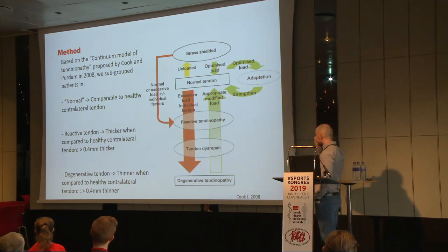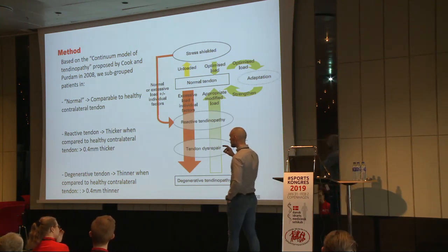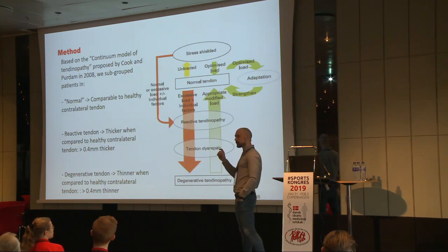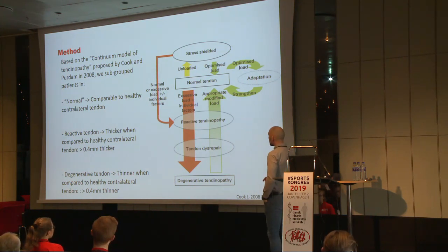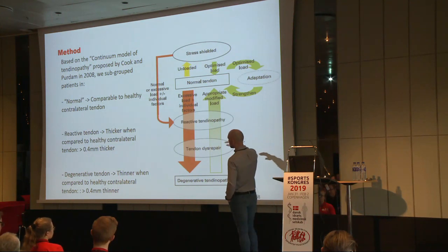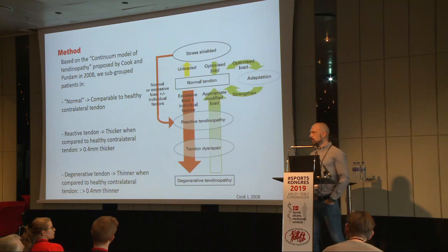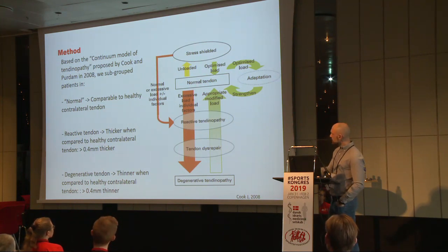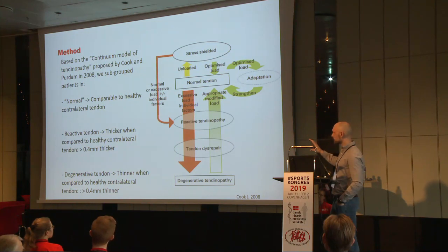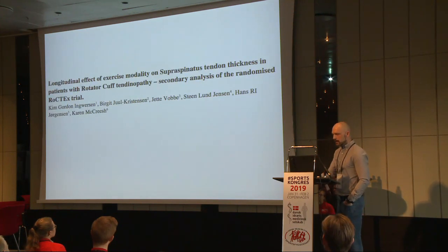So based on the continuum model of tendinopathy by Cook and Purdom in 2008, we subgrouped the patients in what we call normal. And in this case, normal is not a healthy tendon. It's just normal in comparison with the thickness of the contralateral tendon. Whereas the reactive tendons were more than 0.4 millimeters thicker than the opposite side, and the degenerative tendons we defined as being more than 0.4 millimeters thinner than the opposite side. So that's an important change from how we normally look at structural change over time in other studies, because they're not used to doing the subgrouping of the patients.